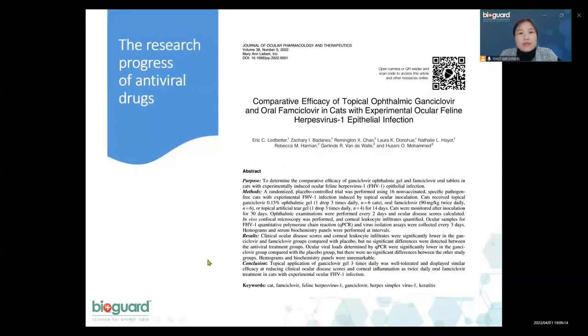The second article is the comparative efficacy of topical ophthalmic ganciclovir and oral famciclovir in cats with experimental ocular FHV1 epithelial infection. They reached the conclusion that topical application of ganciclovir gel 3 times daily is similar to twice daily oral famciclovir treatment in cats with experimental ocular FHV1 infection. The efficacy is similar between these different medicines.